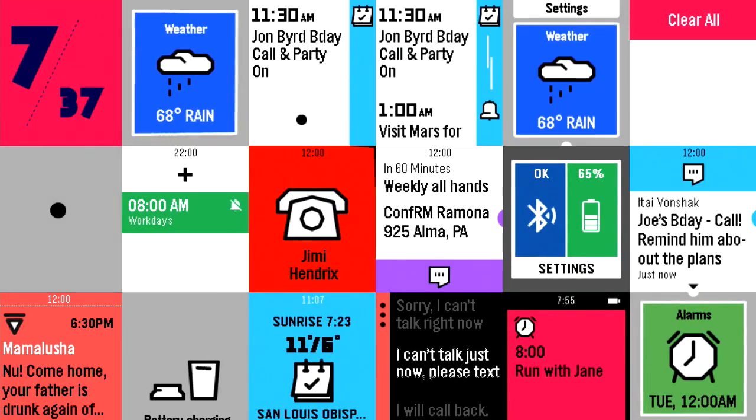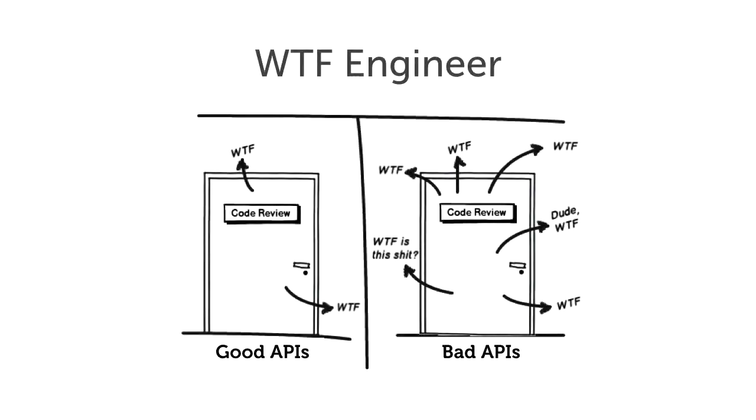And then I do have a second role. We have a group of 3 WTF engineers at Pebble. And basically every single API that goes out into the world needs to be reviewed and signed off by these people. So we make sure that everything is consistent. And it doesn't mean that we are somehow superior to others or know better. It only makes sure that we make the same mistakes throughout the whole set of APIs.